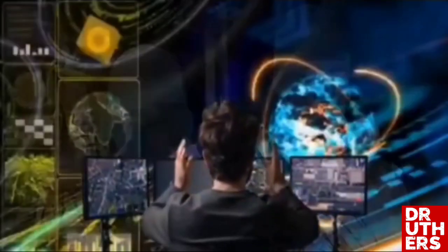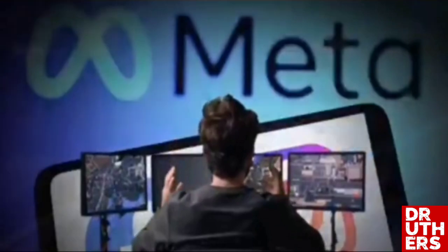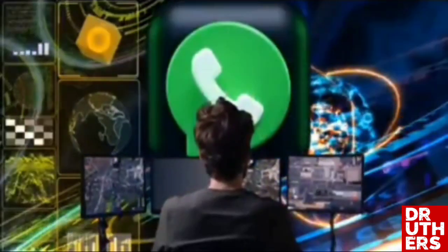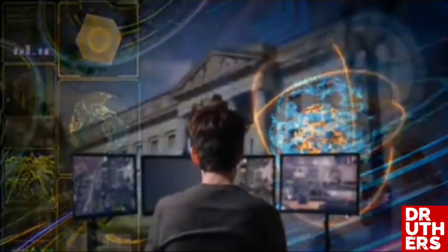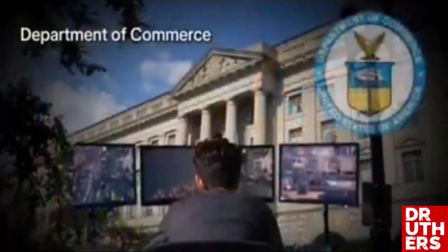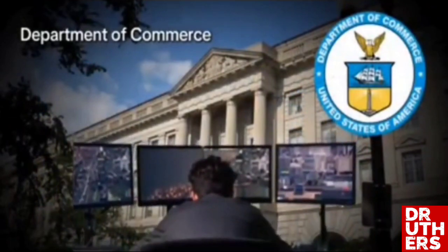Multiple lawsuits have been filed against the NSO Group, including one by Facebook, now Meta, accusing the company of exploiting a vulnerability in WhatsApp to install Pegasus on users' devices. In 2021, the U.S. government blacklisted the NSO Group, limiting its ability to do business with American companies.